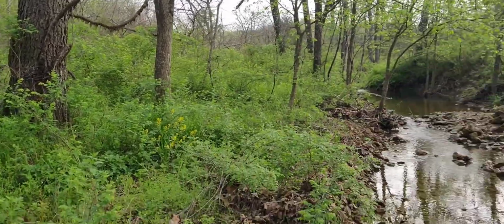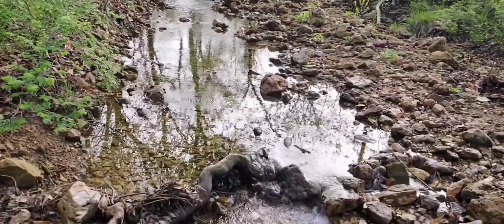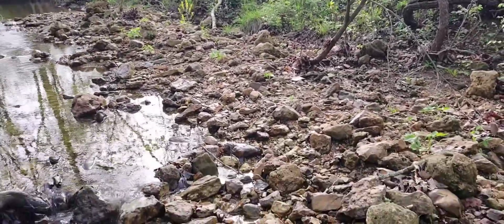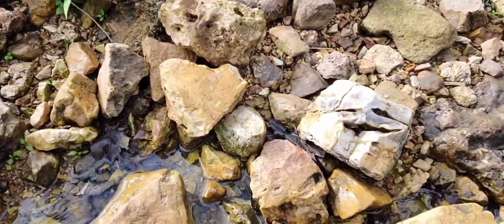But anyway, I'm going to go back this way. Back up through there and go home. Been down here for a while. Look at that big rock. Got a face on it.